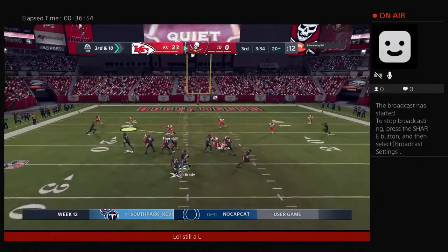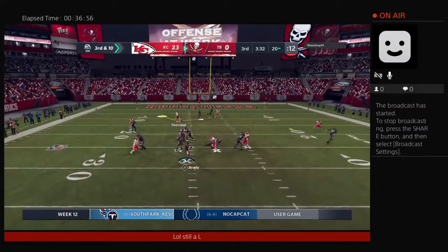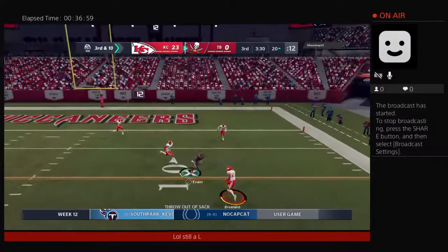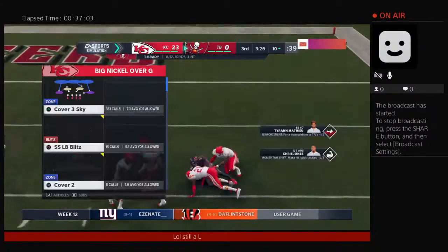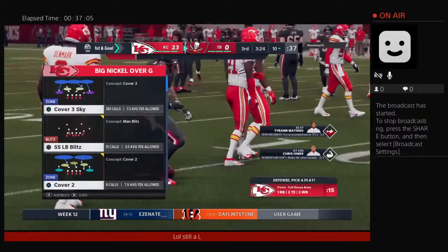Throwing is Brady on 3rd down. He completes it to Evans. And they'll get this down to the 10. Catch number 40 for him on the year.